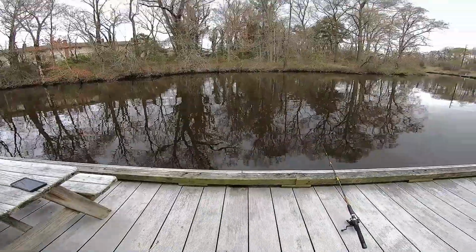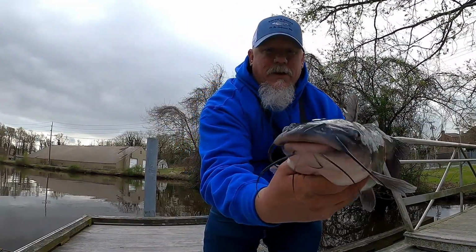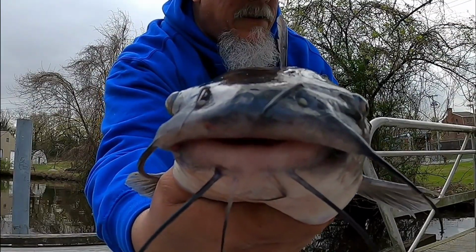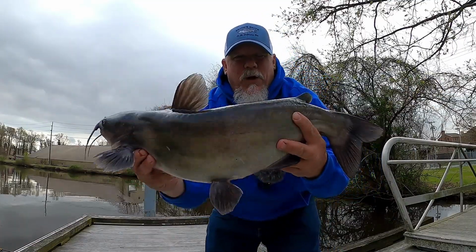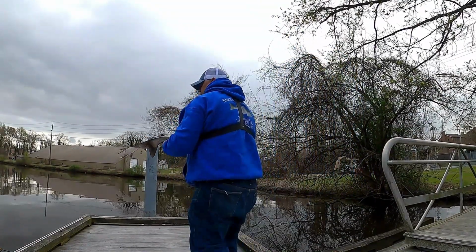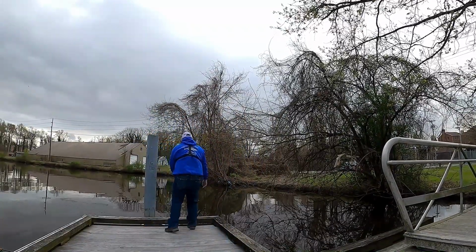Let's go ahead and get another look at this catfish, guys. Give me a couple seconds. Woo! Got a pretty catfish. She's croaking. Listen to her. He's talking for you. But boy, oh boy, that took a long time. Let's get this catfish back into the water. And looks like we may have another one on. We'll torpedo that one in.